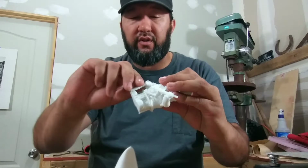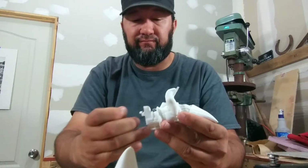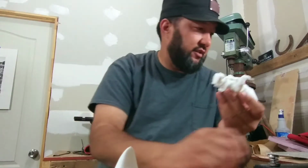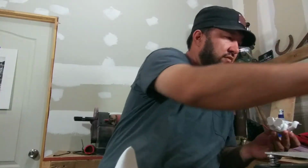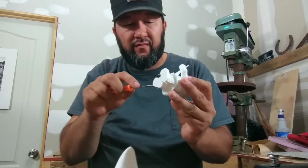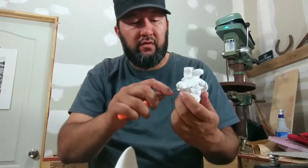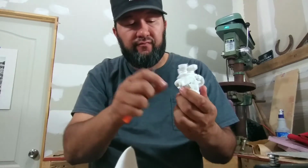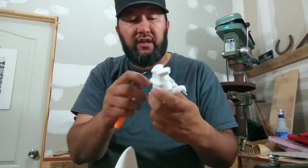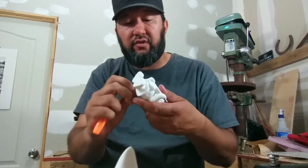This is all the support junk, but it comes right off. Oh, that's in there kind of deep. Let's see. There it goes. Yeah, very cool. But overall, I'm super happy with him.